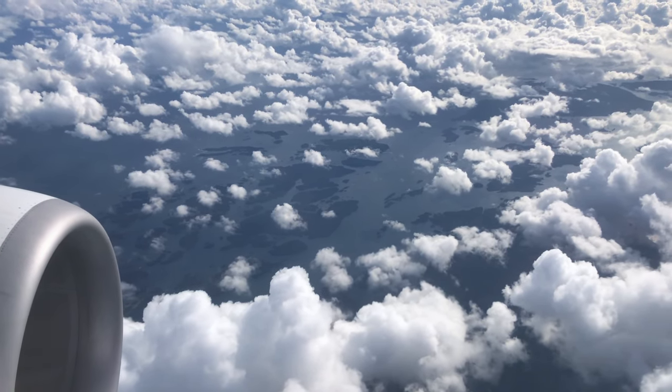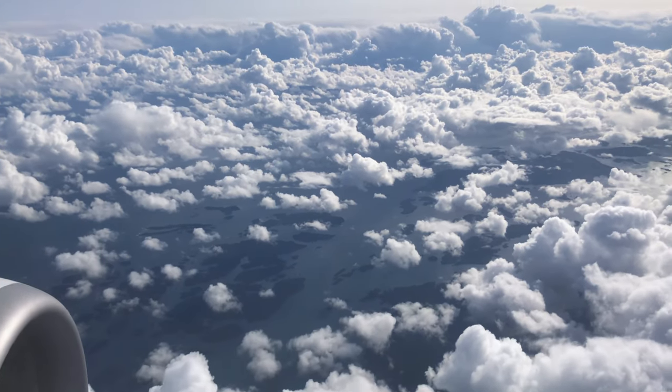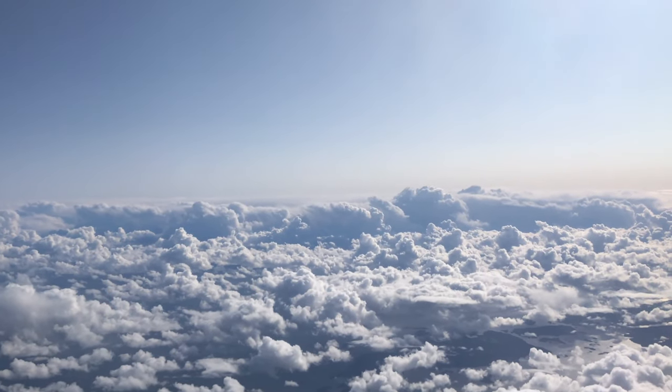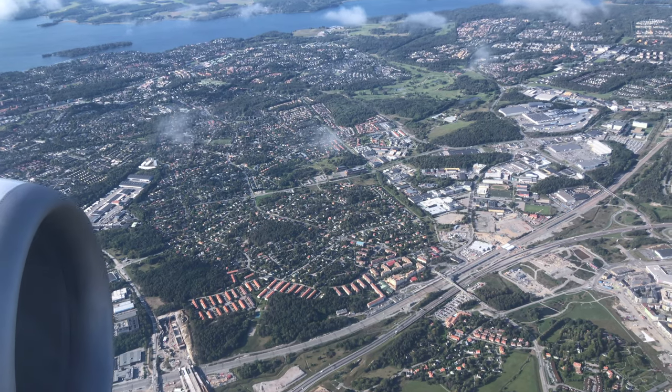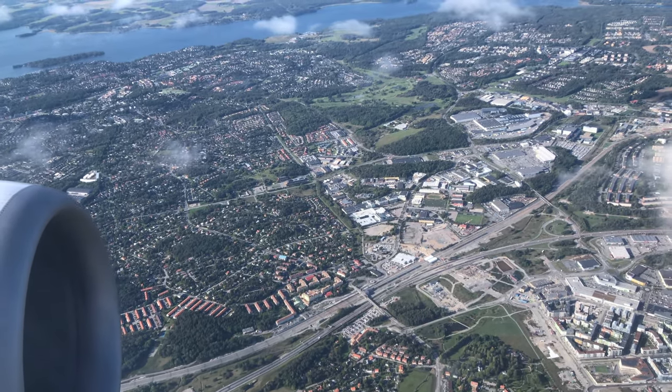An hour passes by fast, and I notice that we've already begun descending. It is almost time to land in Stockholm.